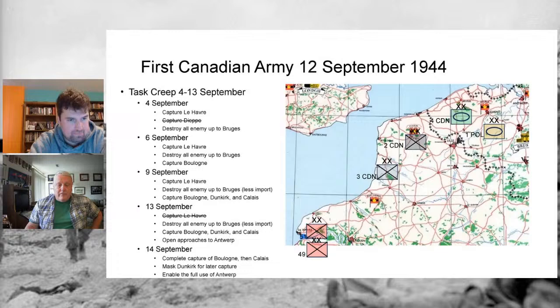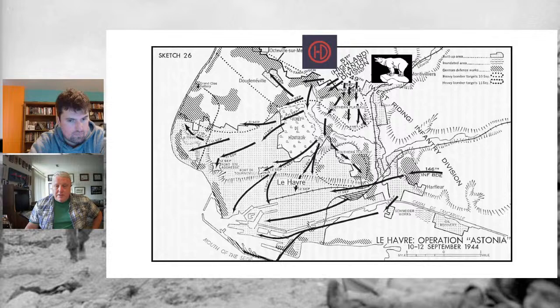Right, so here's, we'll start working through the battles here. So this is the liberation of Le Havre, called Operation Astonia. Crocker had been told to do this around the end of August, so he had about 10 days to think about this and also move his two divisions into position, like a left hook once they crossed the Seine. And they arrived there about the 2nd of September.